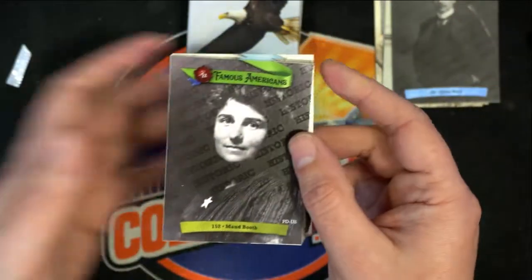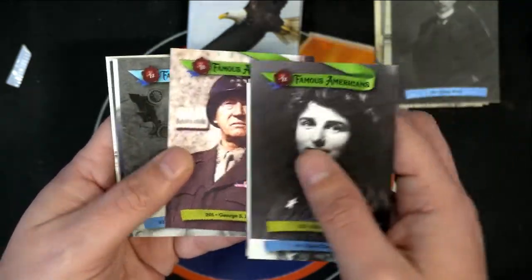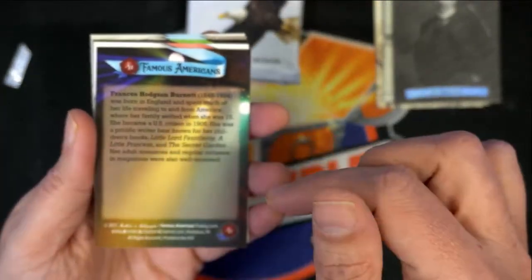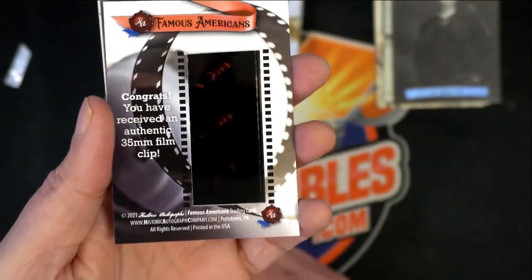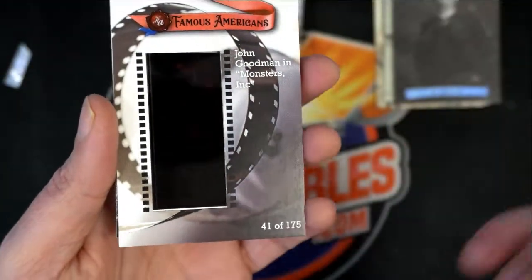Come on, big hit. Every blaster's had some kind of hit in it as far as it goes, like, I'd be shocked if this one doesn't. Oh, wait a minute. There's a film cell relic coming up. What is this? 35 millimeter film clip. What movie?